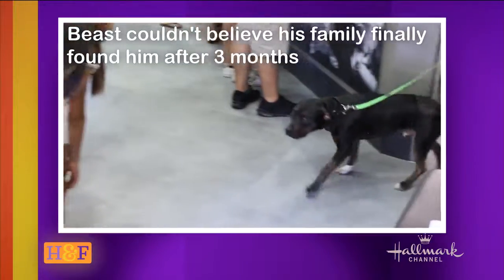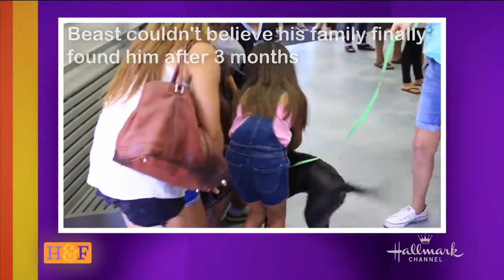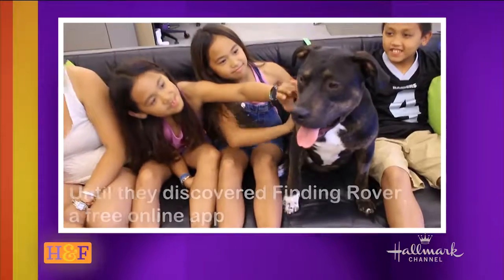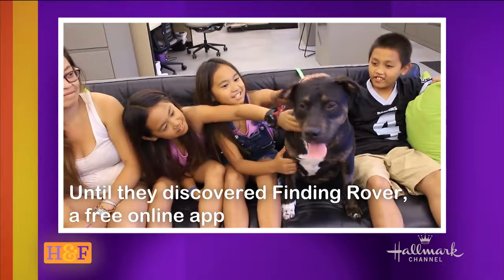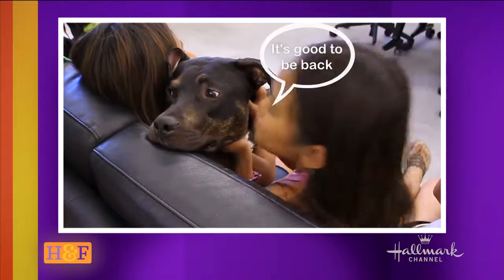We have some video of a reunion that just took place a few days ago up in Sacramento. This family had lost their dog for 3 months. Look at the second that dog realized that was his family. His whole little tushy wiggled back and forth, and they did it using the app because it recognizes your dog down to a T. It really is wonderful, and as I said, it's free. There's no harm in trying it.